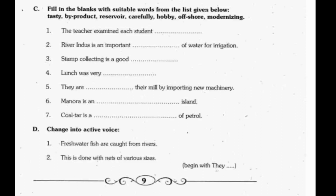You have to do this exercise on your own, but in the end I will give you the solution to this exercise. So you have to pause the video here and do the exercise in your register right now, and then when you have done it, you can go through the remaining video, and in the end you can match your answers to the answers given in the end of this video by me.